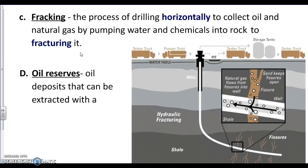Now when we talk about oil reserves, that's oil that can be recovered at a profit. So you have this diagram in your notes. They're going to drill deep into the ground, a couple miles below. Here we have the water line, and that's what they keep saying, that they drill below. Then we have this black mark here to show that there's cement to stop all that oil and gas that's coming up from getting into drinking water. That's the claim, and we'll talk more about that later.